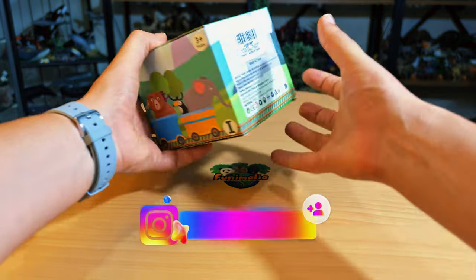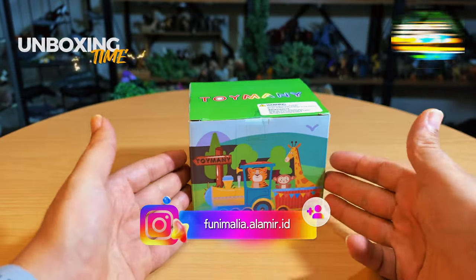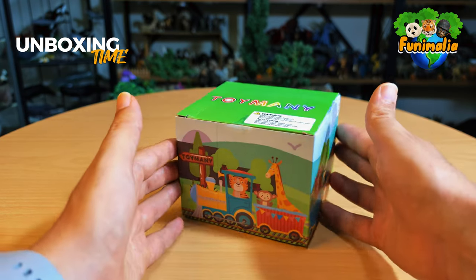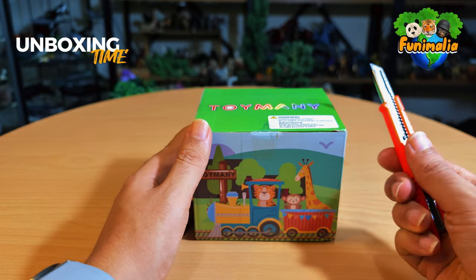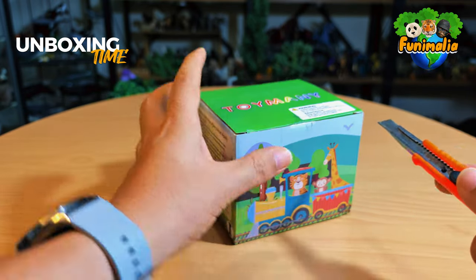Hello everyone, it's unboxing time again, and today we've got a brand new edition from Toymany. I'm super excited to share this with you all. Let's see what they've come up with this time. As always, we're expecting top tier detail, vibrant colors, and some seriously cute animal figures. So, let's dive into this unboxing and check out what's inside.